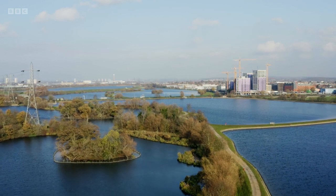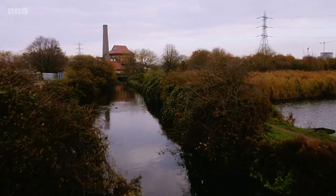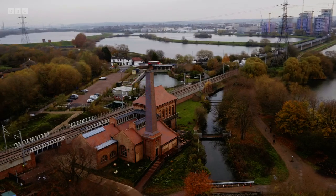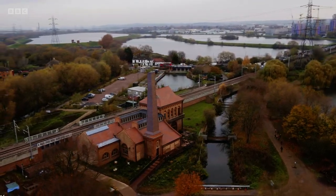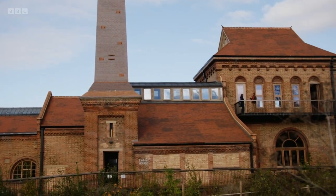The Lea is perhaps beginning to recover its natural quality that had been lost in most of the 20th century. Yet the wetlands are also fully operational reservoirs for Thames Water, providing 500 million litres of drinking water for North East London every day. I met their senior archaeologist, Claire Hallibone.